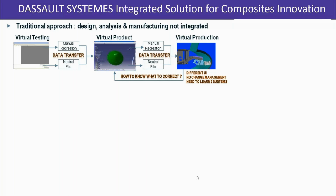Now, when we do this, this is an iterative process. So there's always going to be a loop back to each of the systems to optimize and check and validate, and then push it back to the production environment. So there's going to be a loop system in the sense that it's going to be an iterative process.